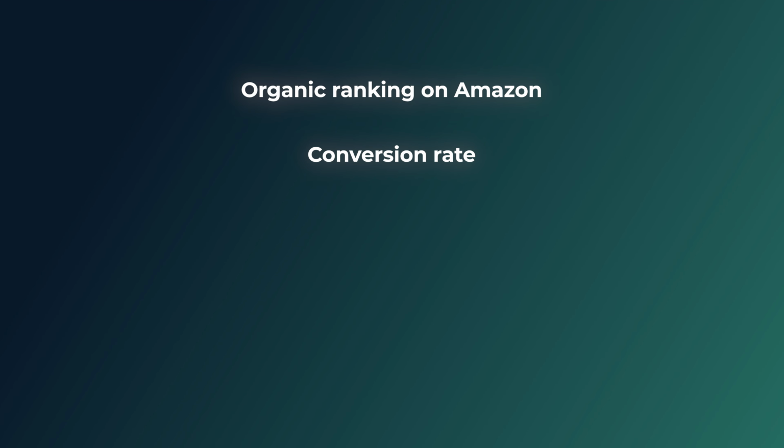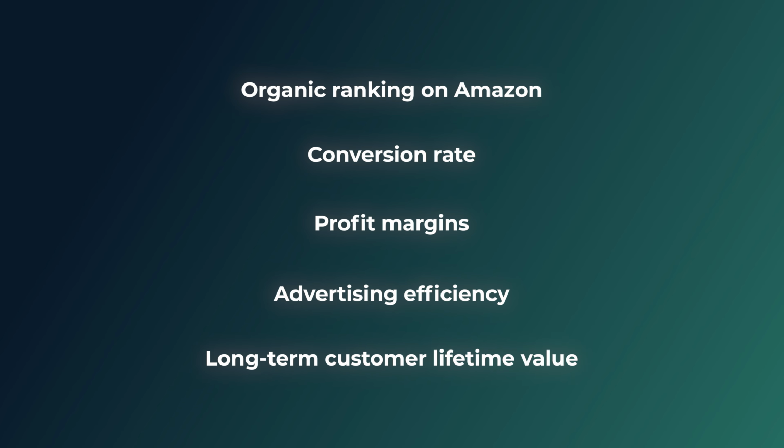They can also calculate the exact price elasticity of your product by running micro tests with small price variations, or predict when competitors are likely to run out of stock, allowing you to temporarily increase prices when competition is low. What makes these tools particularly powerful is their ability to run complex simulations. Before making any change, the AI can simulate how different pricing scenarios will affect your organic ranking on Amazon, conversion rate, profit margins, advertising efficiency, and long-term customer lifetime value.